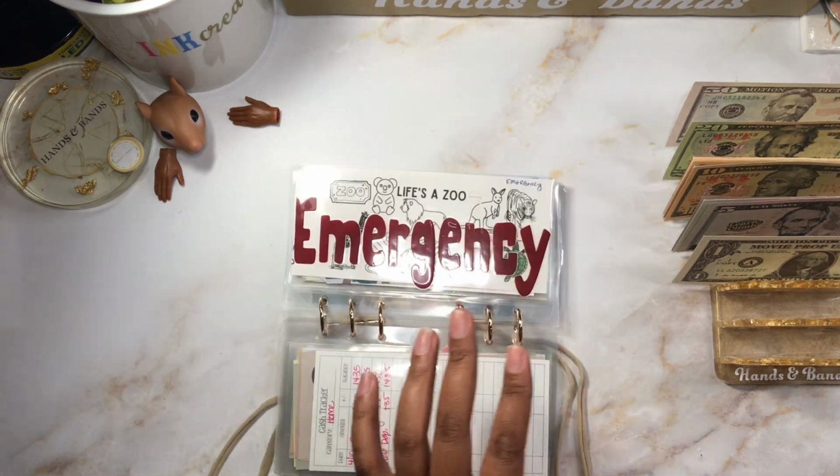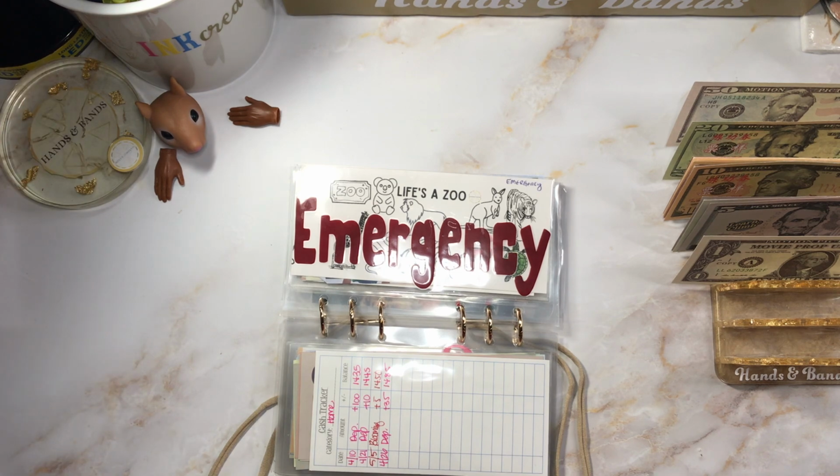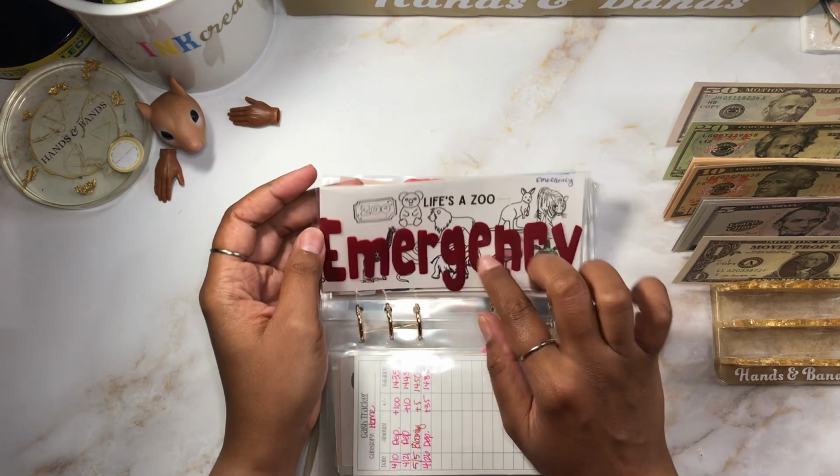Okay, so we're done with that. And I'm gonna note it on my little sheet over here that I put $5 there. Okay. Now this one is the emergency.